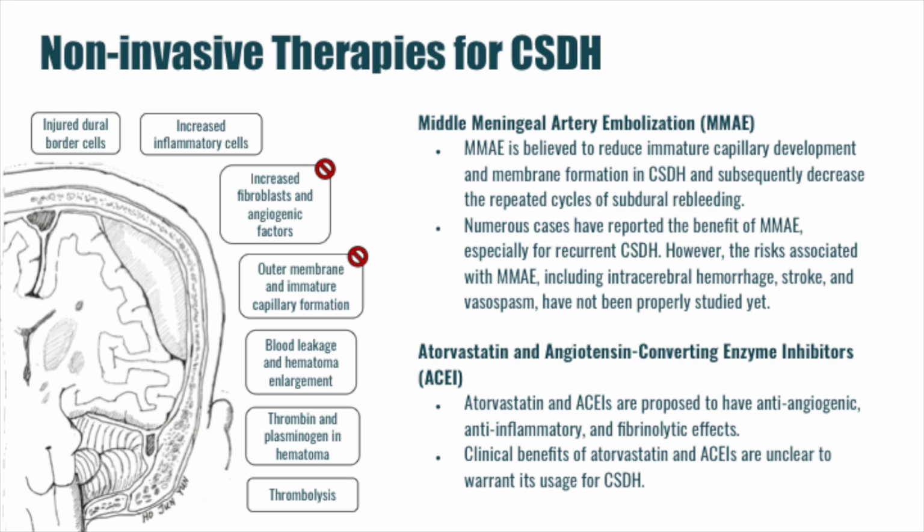Lastly, we have statins and ACE inhibitors, which are proposed to have anti-angiogenic, anti-inflammatory, and fibrinolytic effects. However, the clinical benefits of statins and ACE inhibitors are unclear to warrant their usage for chronic subdural hematoma.